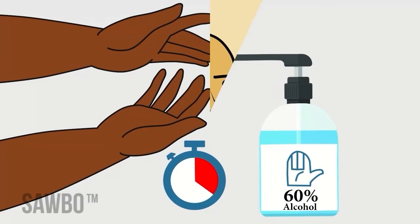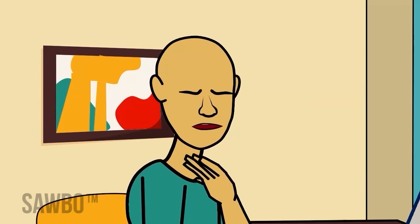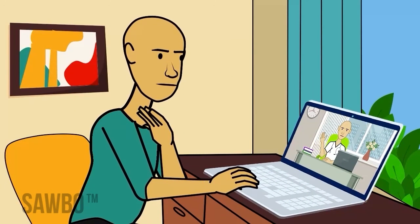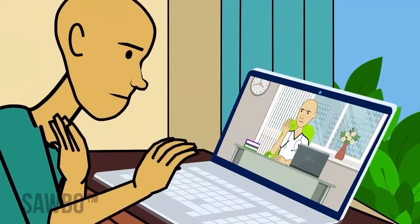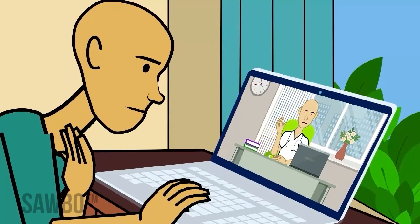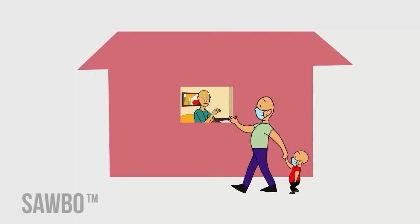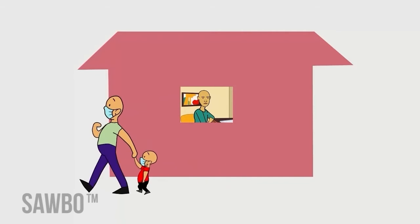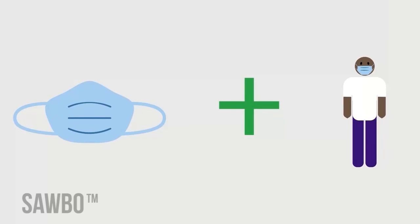People who have trouble breathing should seek advice from their local health authorities on how and when to wear a mask. Those recommended to not wear masks should stay home as much as possible and avoid direct contact with non-household members. A mask is not a substitute for physical distancing.